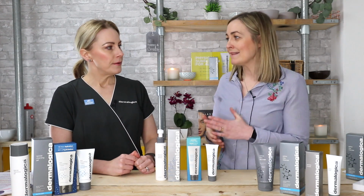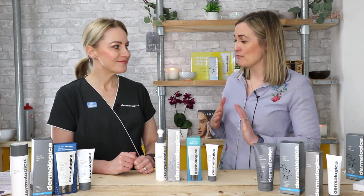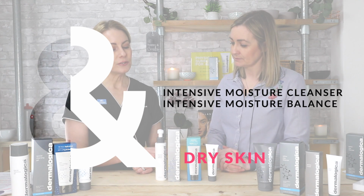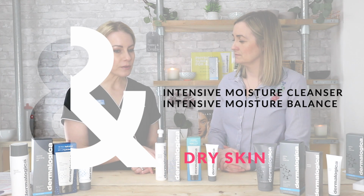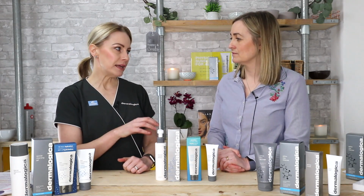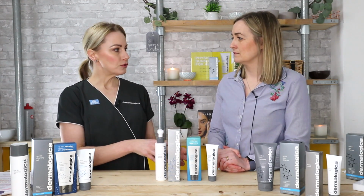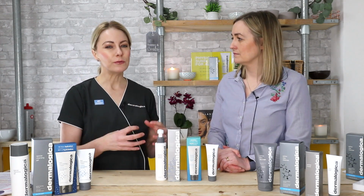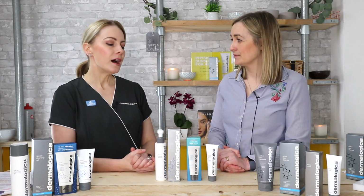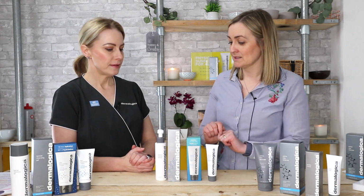Which cleanser moisturiser combination from Dermalogica has maintaining the lipid barrier as its primary focus? That's our Intensive Moisture Cleanser and Intensive Moisture Balance. These two focus on restoring the lipid barrier. If your skin is dry and depleted, it will focus on that with our Bio-Replenish complex. These are richer emollient products, a rich creamy cleanser and an ultra rich but non-greasy moisturiser to really fortify the lipid barrier, but with a little bit of hydration and microbiome stabilising in there as well.